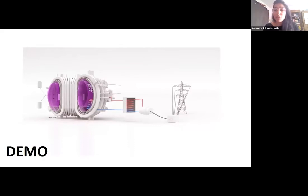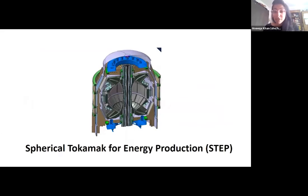But there are some other more disruptive type technologies going on and other things that are happening in parallel, which I'll move on to now. So the first big one, which has recently been announced, is the Spherical Tokamak for Energy Production, which is a UK Atomic Energy Authority programme in the UK, where they want to build a prototype reactor by 2040. So they want to have a smaller spherical tokamak, and they're working really, really hard with universities like Manchester to try and prove that fusion is viable going forward. So that's a really exciting and really current piece of research that's going on.